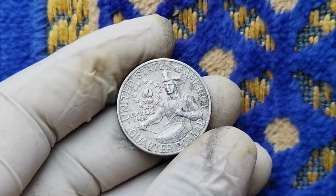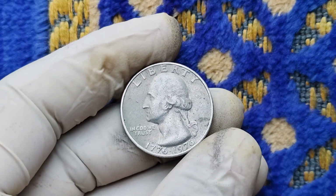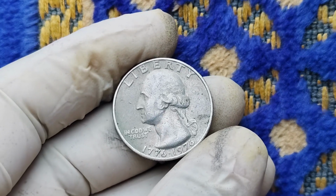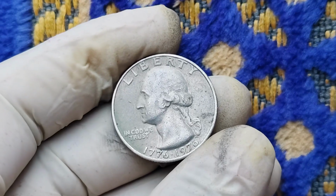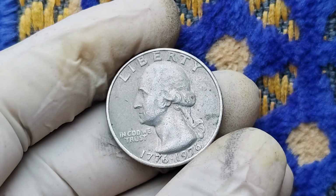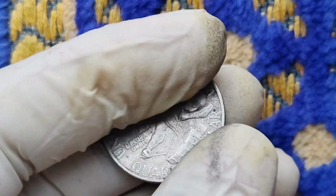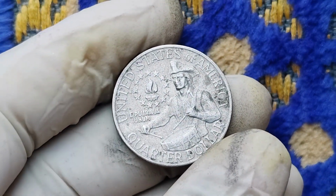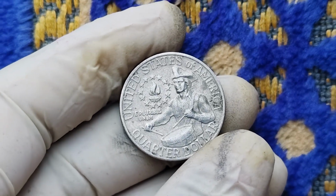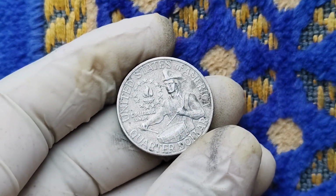at home. Now, before we get into the nitty-gritty details, let me ask you something. Have you ever emptied out your change jar, hoping to find that one special coin that could change your life? Well, what if I told you that one of the most overlooked quarters in U.S. history is now one of the most valuable? That's right, and today we're going to break it all down. How to identify this rare gem, what makes it so special, and why collectors are going crazy over it.